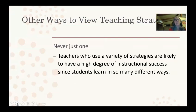Something else that I think is important to point out is the idea that you're not expected to simply follow one teaching strategy or one approach. Teachers are most successful when they use a variety of approaches. Same thing with theories, when you believe in a variety of learning theories.